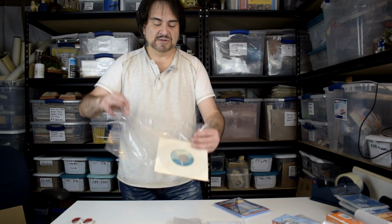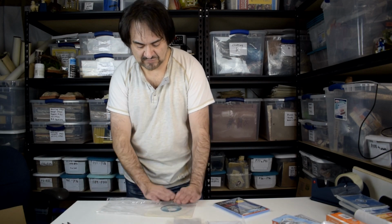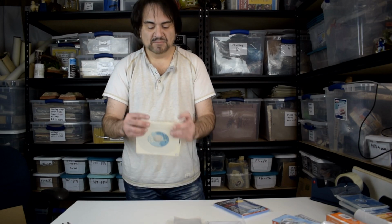Goes in one of these bags. I fold it over so it's the same size and across. Do that. Quick piece of tape. And we're just going to seal it in here. Nothing much to it. Just be careful when you're doing it. Make sure you've got a sleeve for it. Just a standard white stock sleeve.